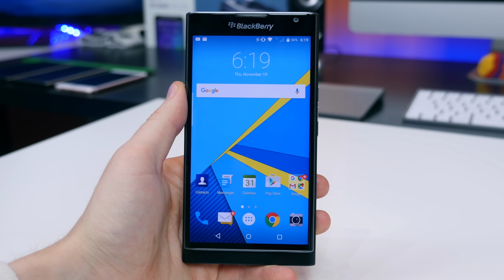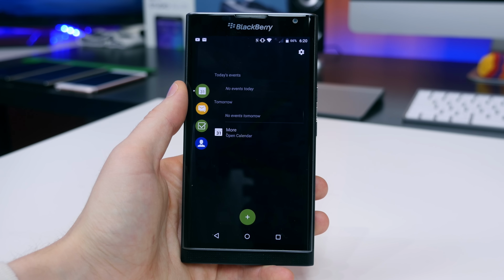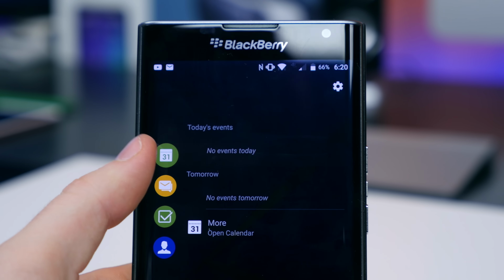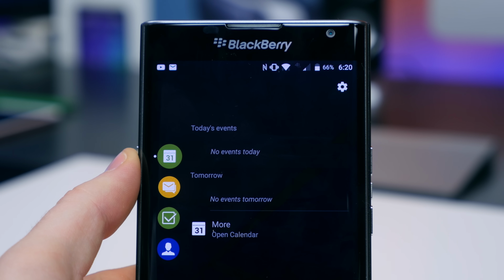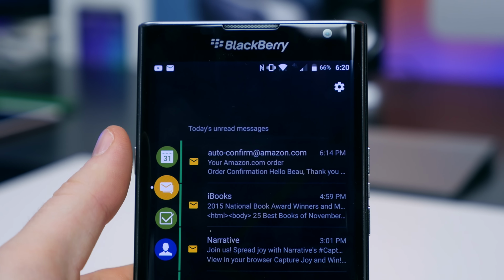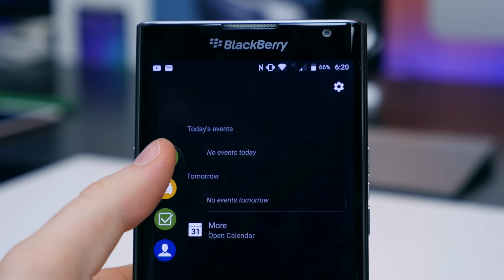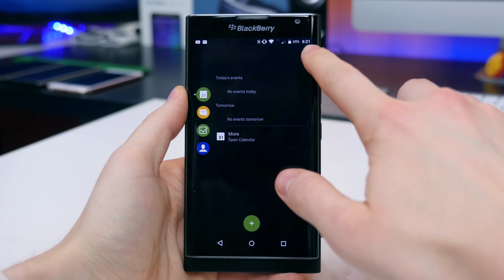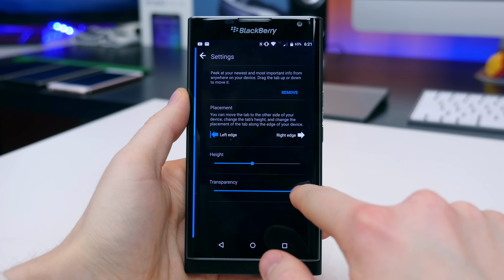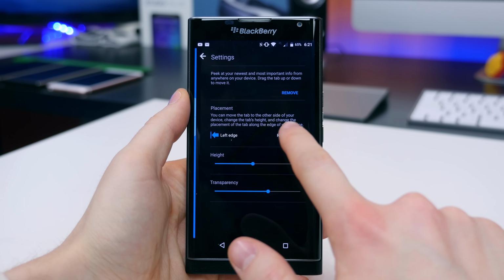One neat little software trick that takes advantage of the curved glass is the Edge feature, which was first found on the S6 Edge and S6 Edge Plus, I believe. It's a tab that can be placed on the left or right hand side of the device at various heights and various transparencies, and it gives you access to events, unread messages, tasks, and favorite contacts. It's just another very useful feature. I could go probably on and on talking about the software features in the Priv, but these are my most used and my most favorite features.